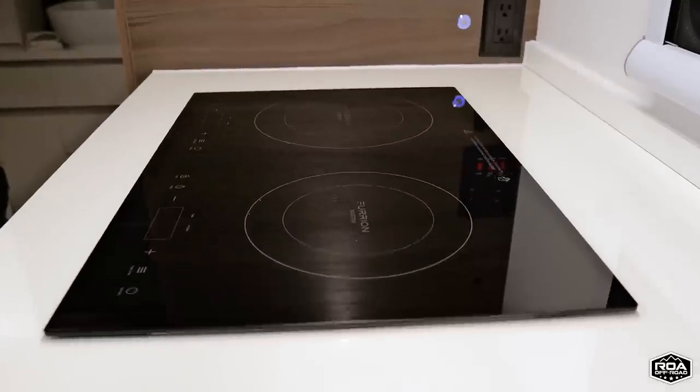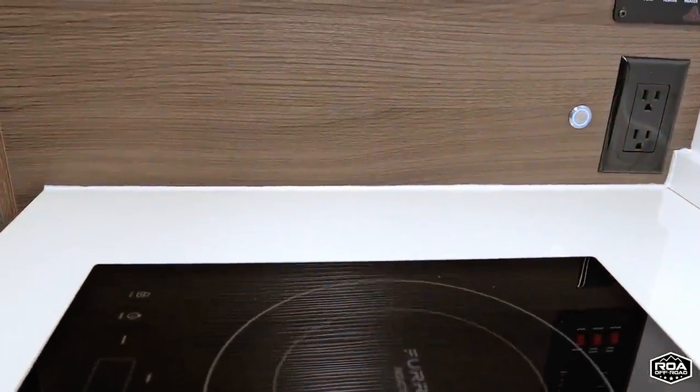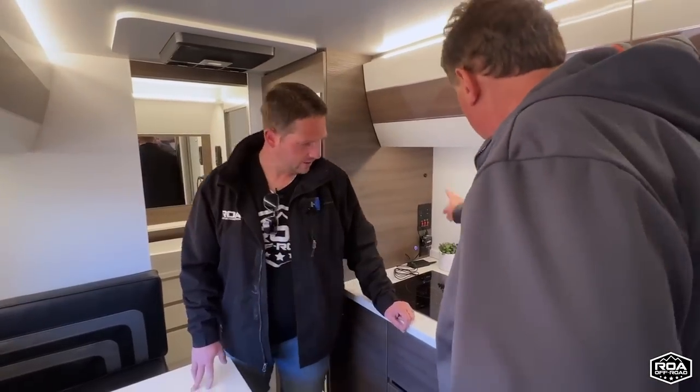This is an induction electric top. Induction cooktop. Yep. So no propane, right off of the batteries. With the battery bank and the solar array, this is possible. And if you want to cook and grill, you go outside. Exactly. What about these controls?